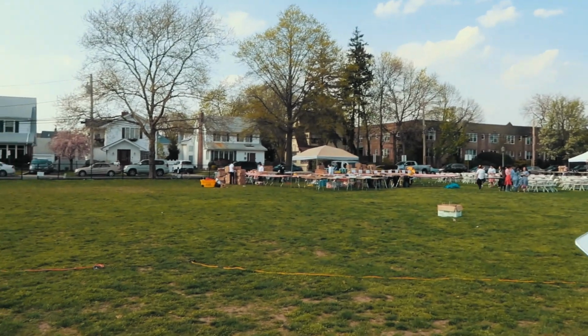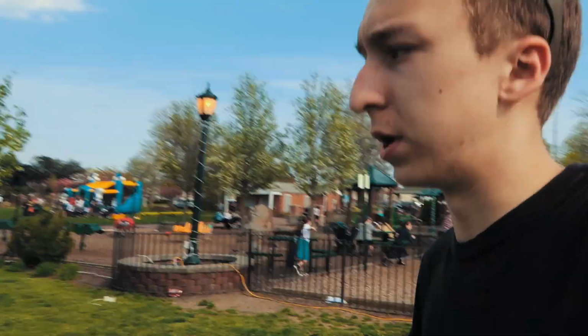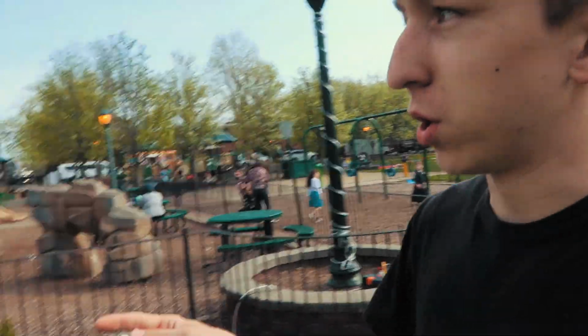I'm gonna keep taking you around, and I'm gonna show you right over here. That's the food area, so they're gonna have food tables for people to sit and eat. So we wanted to keep speakers away from that area so that they could still talk and take food orders. Basically what we did is we ran speakers along this park here, which is straight across from where the food is. So they'll still be able to hear announcements, they'll still be able to hear music, but it won't be blasting.